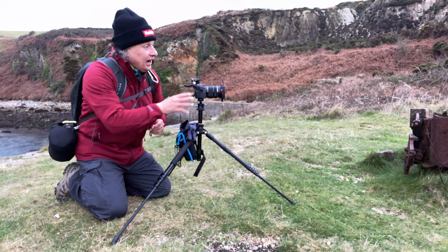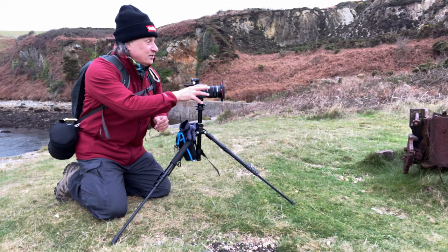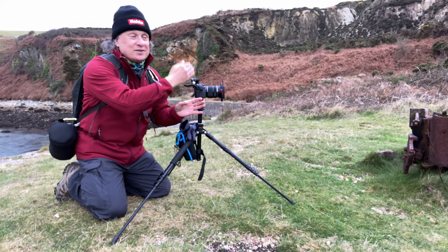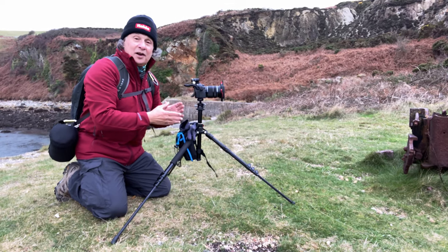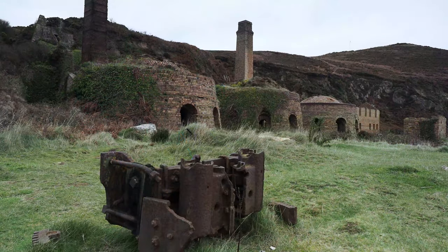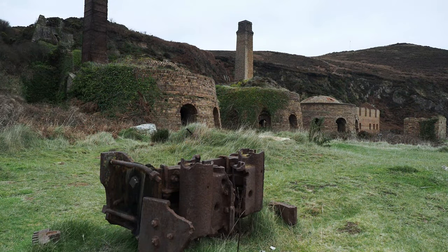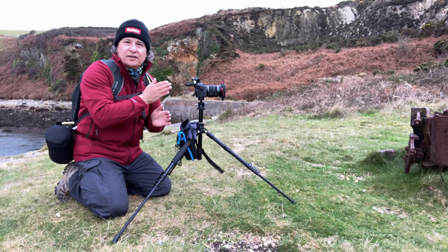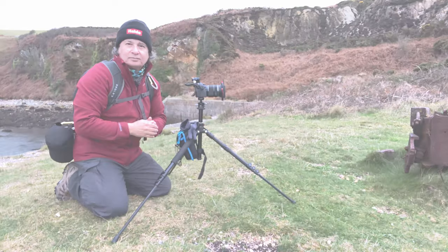For this image, I spotted a big lump of rusty malarkey on the ground, but it's positioned beautifully in front of the three kilns. So I thought, perfect opportunity, get down low, get close up to it, and focus stack an image with a focus on the rusty thing, the three kilns, and then a focus stack on the cliff in the background. And what that does is it gives you a really interesting perspective through the location.